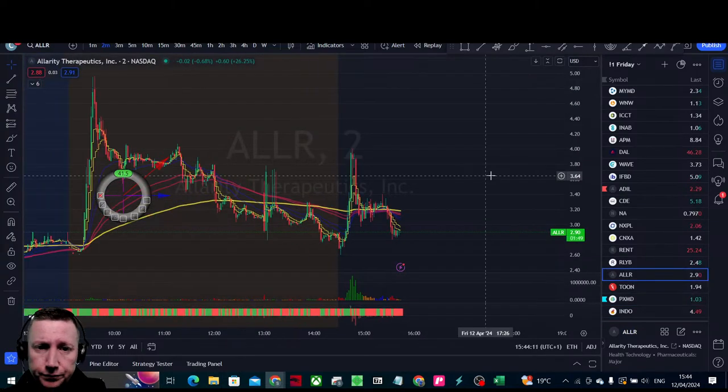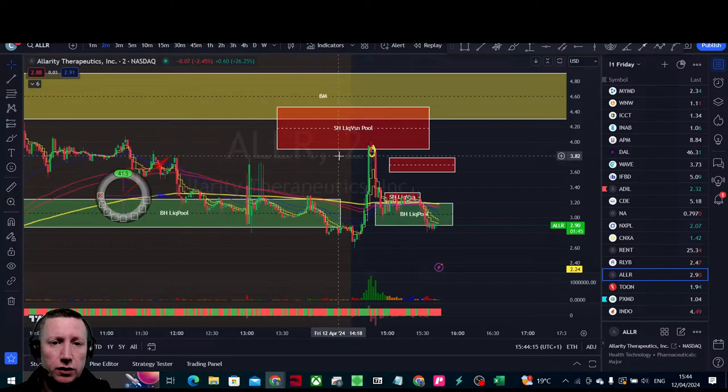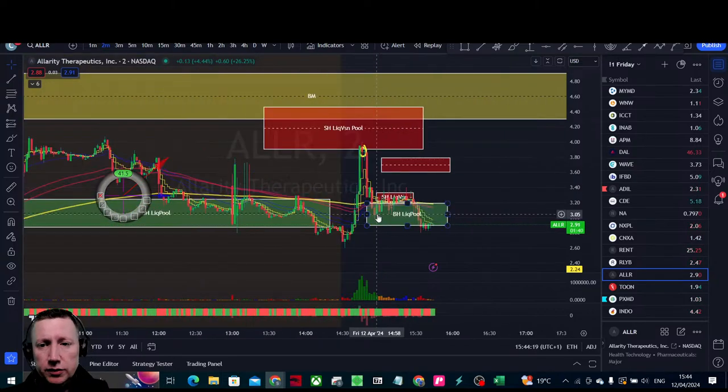LLR. Yeah, that was a beautiful one. Up into sell side liquidity on the open, predicted from the pre-market analysis, and dropped down into the target 305, a little bit lower now at 291.